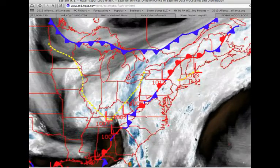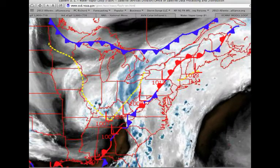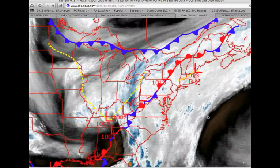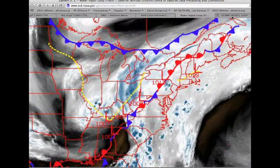Another thing I want to point out on the water vapor, you see this dry air? That's our Bermuda high. This Bermuda high is getting stronger, and that means the hazy, hot, and wet weather conditions are not leaving anytime soon.